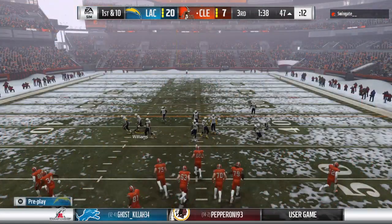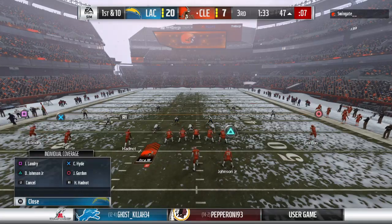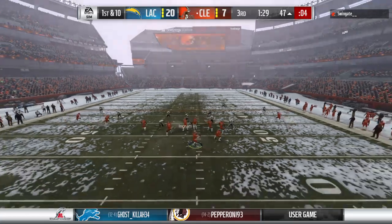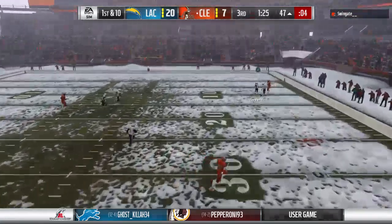So from Charger territory now, here's a 1st and 10 at the 47. Working out of the gun, Mayfield. He's going to go for a big play downfield.